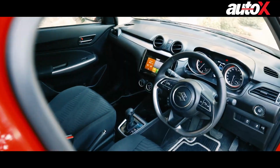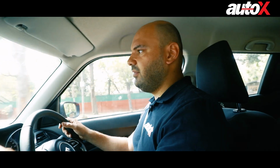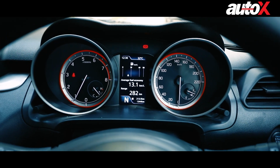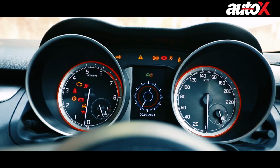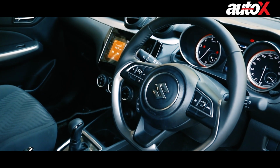Now when you get inside the new Swift, everything is pretty much identical to the earlier version. The dashboard does have a few new highlights on it, and I have to say I really do love the instrumentation on the Swift. These nice round dials with the red highlights look very nice and sporty. Even the steering wheel, for that matter, feels very good in my hands.